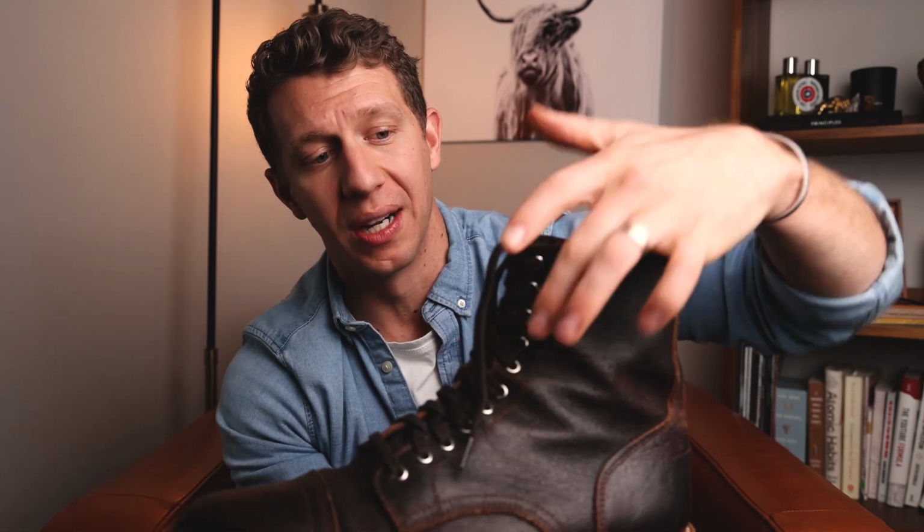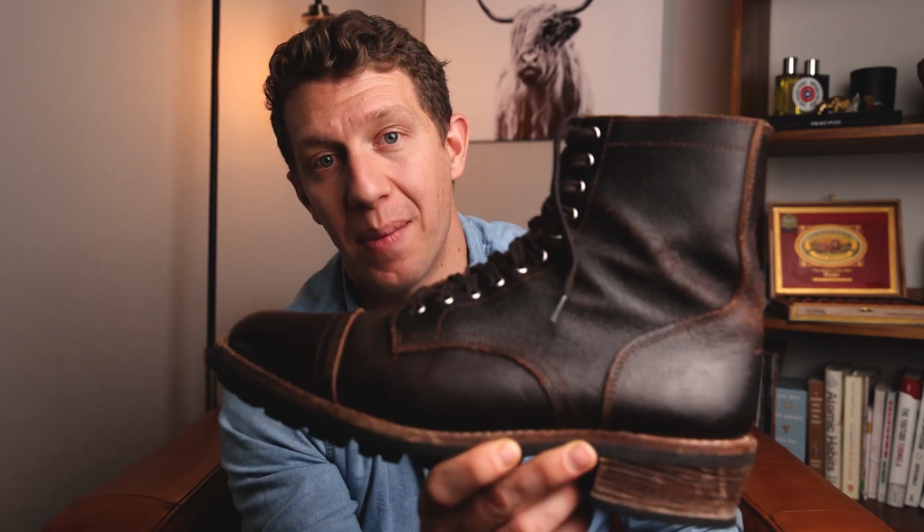One of the issues that I've had is that there's no speed hooks here. So this can take a significant amount of time to put on, because you have to lace up all of those things independently, and you do have to do about 4 or 5 eyelets to actually get your foot into the boot. So that takes a little while.